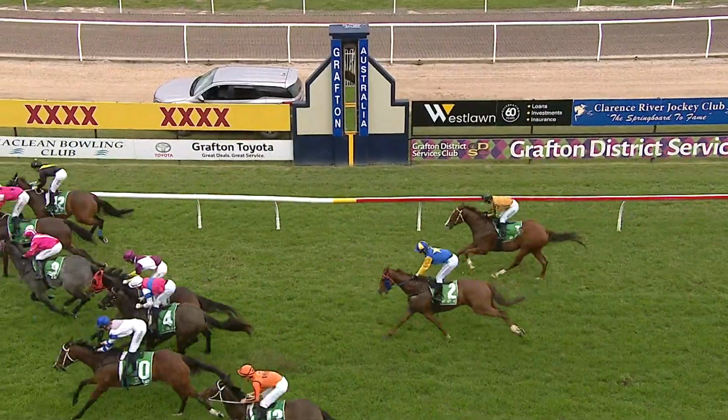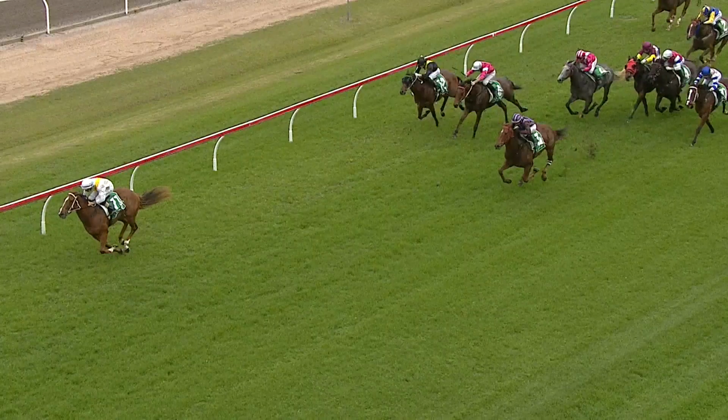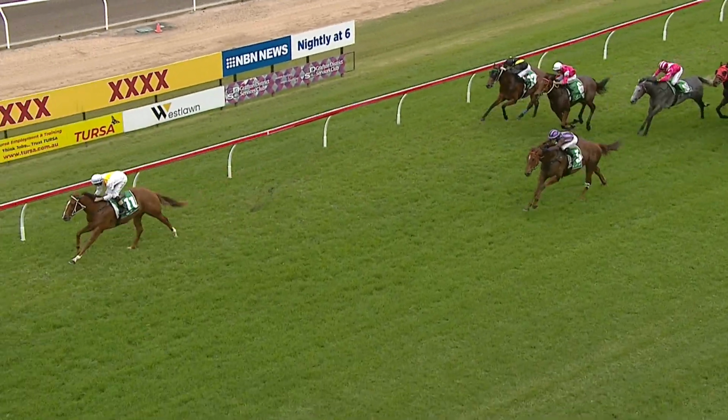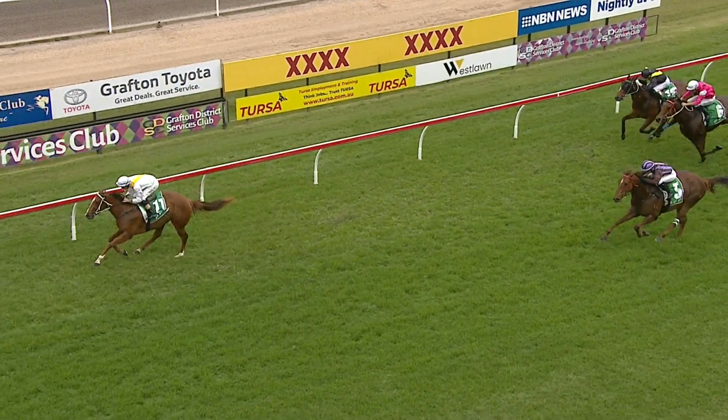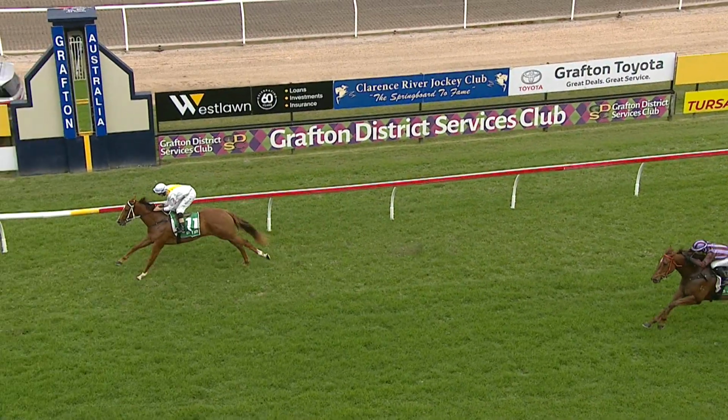Yep. Good win. And you walk away and you say, hey, this mightn't have been the strongest field, but there was plenty of merit and plenty of improvement with her. There was. She overdid it a little bit in the middle stages. She's got a lot to learn, but she just really kicked off at the top of the straight and she put an absolute gap in her rivals.